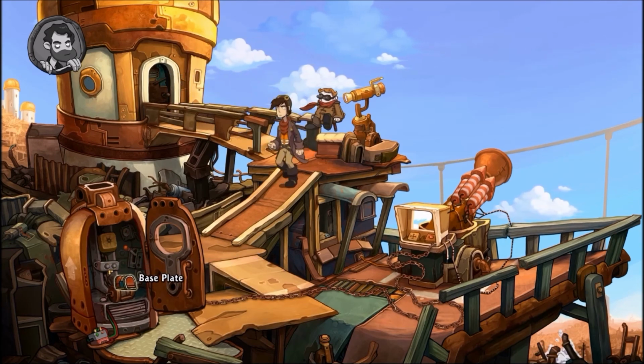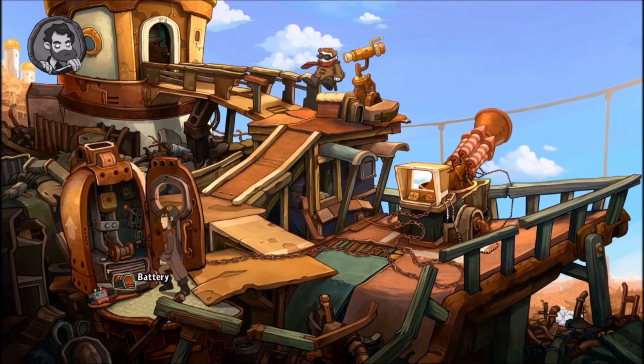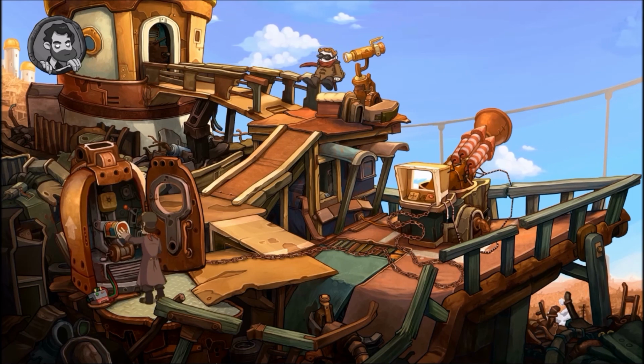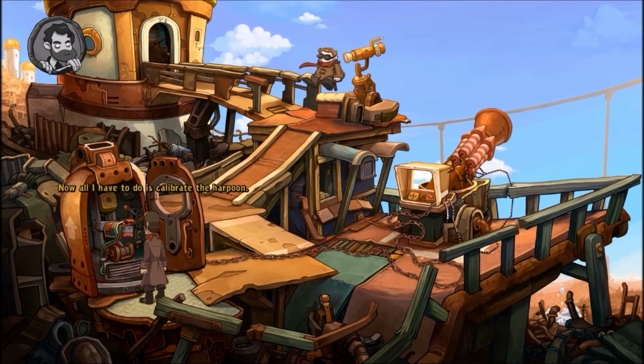Let's attach the mailbox. There you go. The capsule is ready. We're ready. Now all I have to do is calibrate the harpoon.